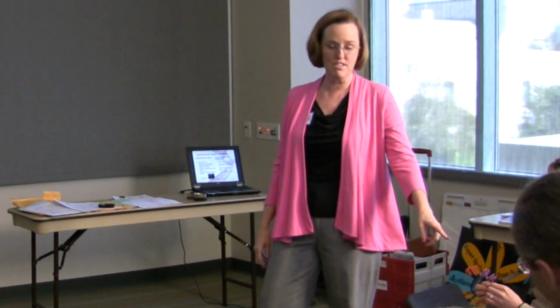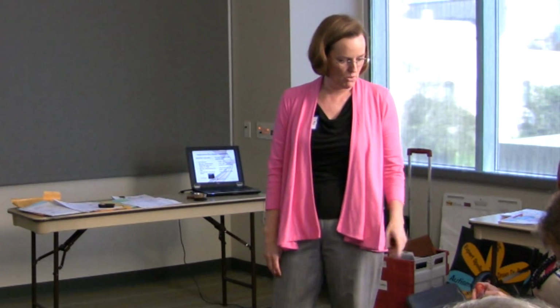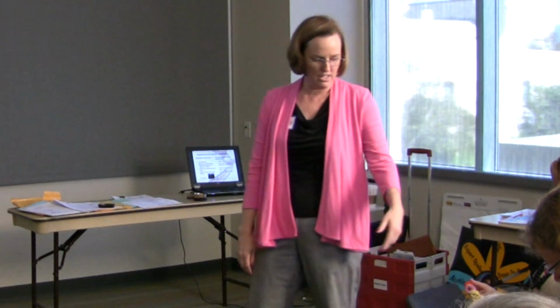Okay, so these are all fidget toys. Please feel free to share them. This is my favorite right here. I actually have this one by my desk, and I'm a fidgeter. And I also get up and stand in the back of the room most of the time too. So this is my favorite. It's really not intrusive. It doesn't make any noise.